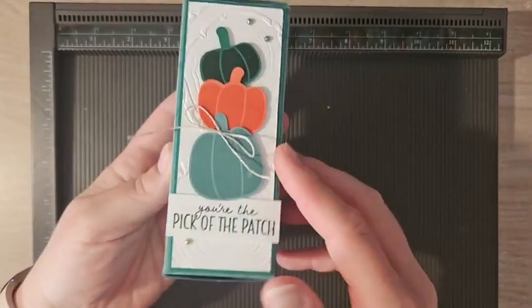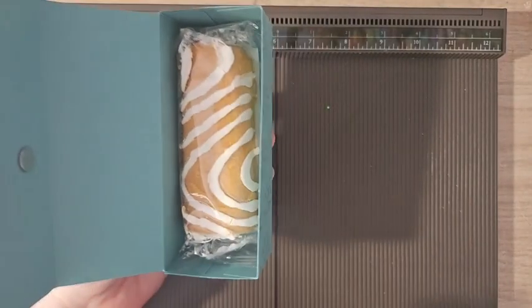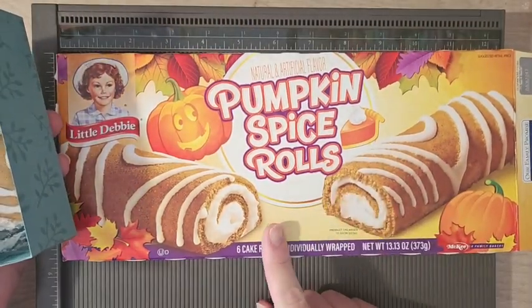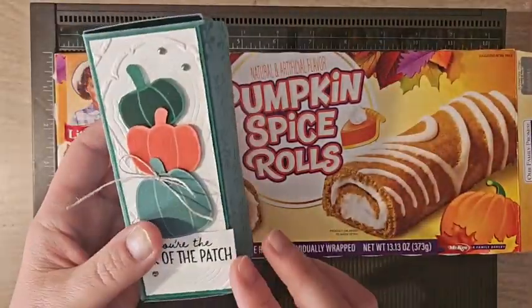Okay, this is the box we are making today. I pulled out my Simply Scored because we're going to actually start with the box. So the box opens like this, and inside is a Little Debbie pumpkin spice roll. I posted a picture. I found all the pumpkin treats from Little Debbie this week, so I am super excited to bring you lots of projects with this one.